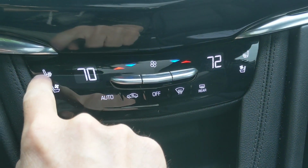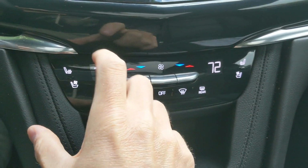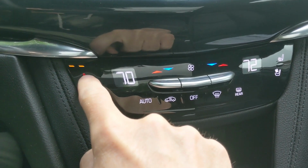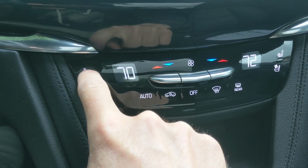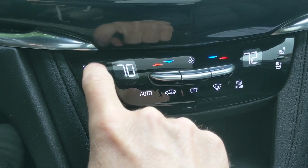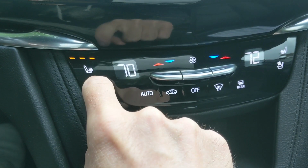This is another kind of weird area. The heated seats and ventilated seat controls. It's nice that they get their own dedicated buttons, but they're kind of this weird flexy plastic. They're not touch sensitive. I think it's like a TFT screen where there's a button back there. I'm not sure what the screen would be called, but there's a button back there, and this is just a flexible film. Yeah, it feels cheap.